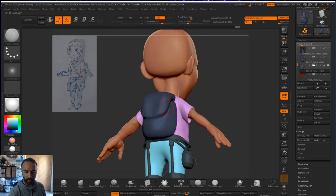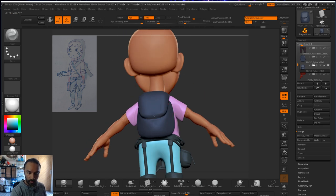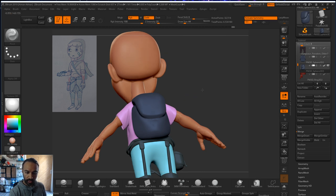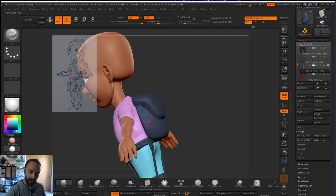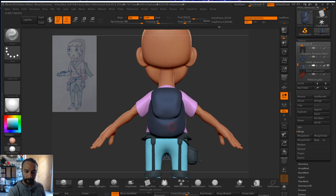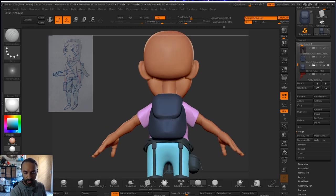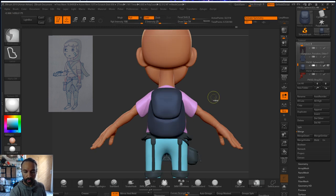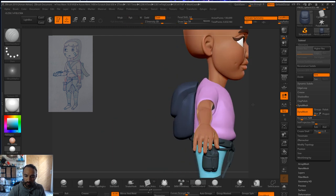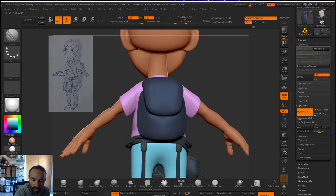There we go. It's feeling a lot more like a backpack. Pinch up along the edges to give it that ledge. Keeping it a very simplistic shape, but yet getting a lot done out of it. Press Shift Z again by mistake to activate the spotlight. There we go. Nanomesh resolution is a bit high. Just lower that down so I can sculpt it a bit.